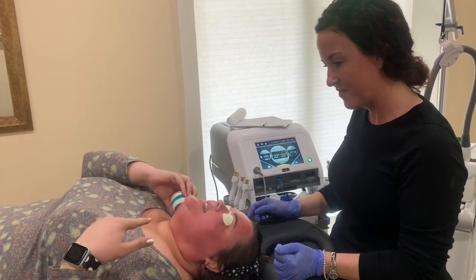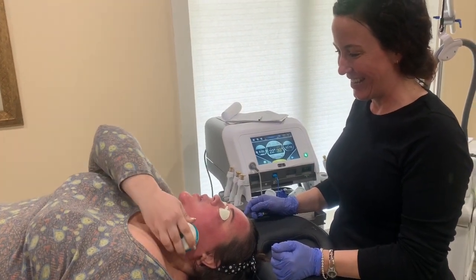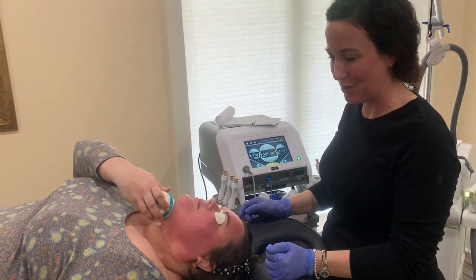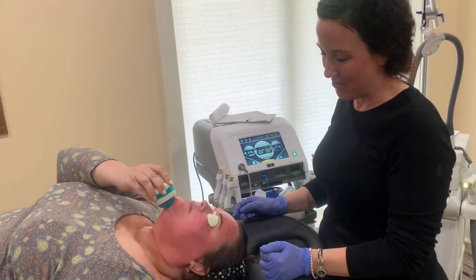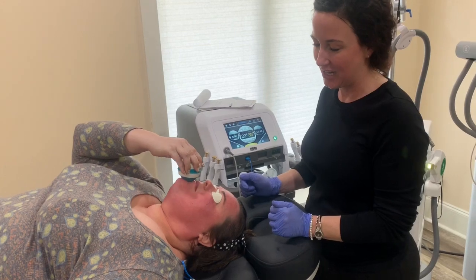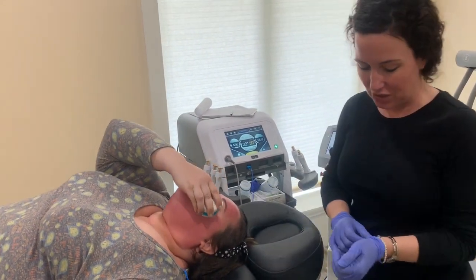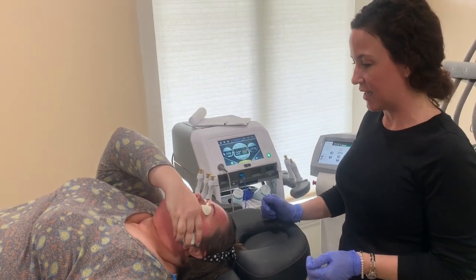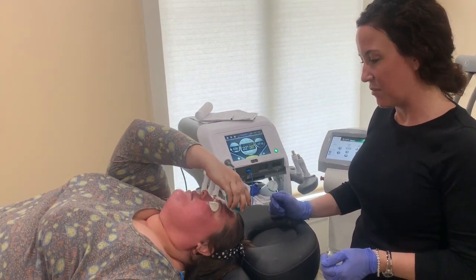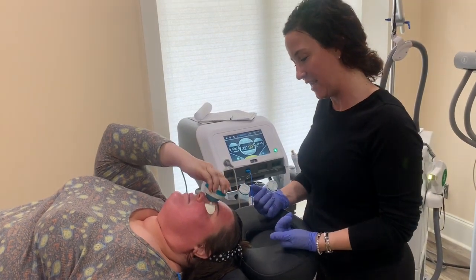And this rollerball feels like heaven. What, is it cold? The rollerball? It is cold. Yeah. So this really helps with the heat, and then we'll apply a post-procedure gel to take the heat down a notch. And she's going to get some sunscreen. With this treatment, you're going to want to definitely make sure that you're out of the sun, because it's going to make you very photosensitive, and you're going to want to sit in the shade and double up on your sunscreen.